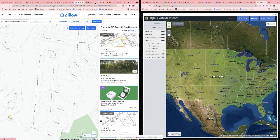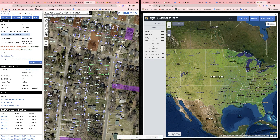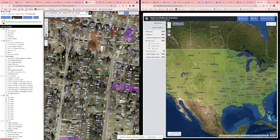All right, once you've done that, then you want to make sure you check the zoning. Because if you don't check the zoning and you have a lot that can be subdivided and you sell it for just one lot, then you can miss out on some opportunities and some money.